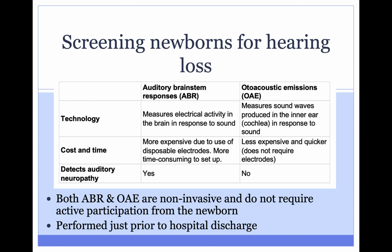There's also differences in terms of cost and setup and performance time. So ABR testing is in general more expensive because they use disposable electrodes. It's also a more time-consuming test to set up and perform. OAE testing, in contrast, is less expensive and quicker to set up. It doesn't require these electrodes that can be somewhat time-consuming to place.